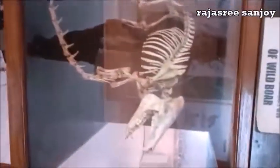A 6-meter-long crocodile skeleton is kept here as a preserved specimen. When you look at its enormous size, you can realize how small we are in front of nature. The same nature created this animal who created us, and we all have equal rights to live here.